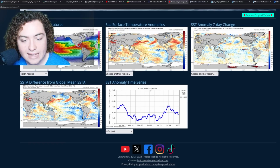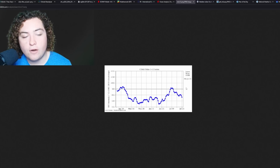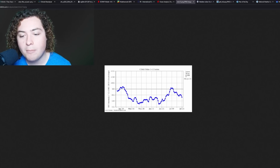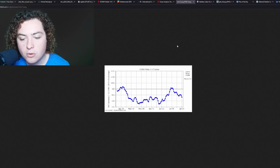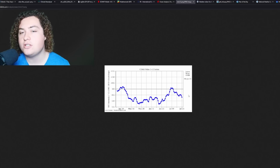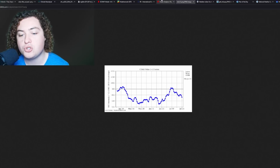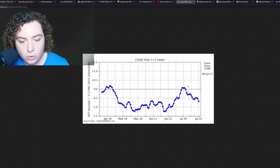In the ENSO regions 1 and 2, over the last day or so, we've noticed that the temperatures off the coast of South America have plummeted and allowed regions 1 and 2 to get down to about minus 0.68 degrees, which is firmly in the La Nina range. Keep in mind, this has happened for only about 1 day, and typically you need at least 30 days of these conditions in regions 1 and 2, as well as regions 3 and 4, to confidently declare a La Nina. So that's ultimately what I'm looking at.